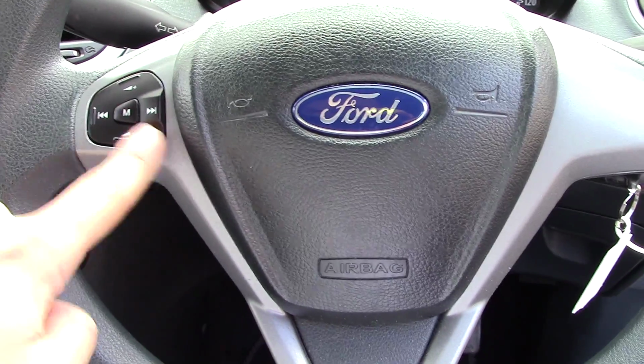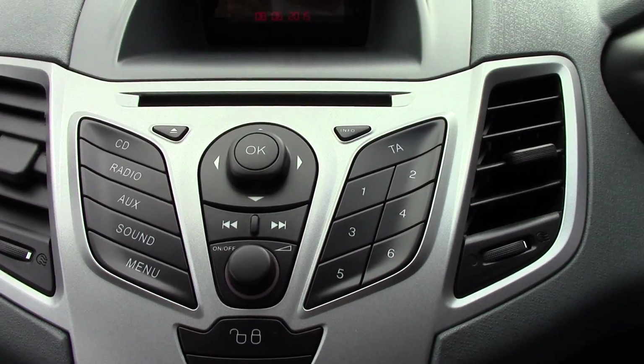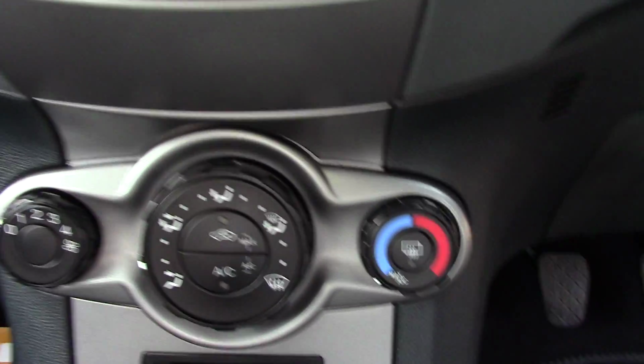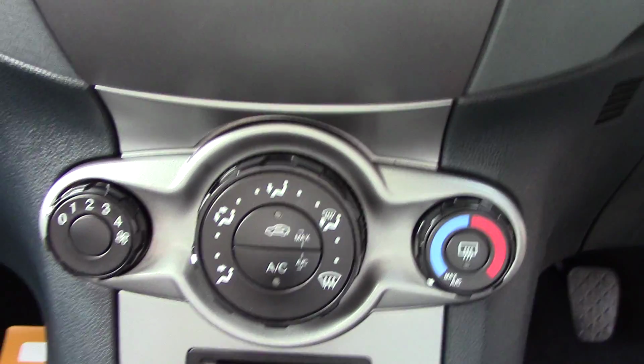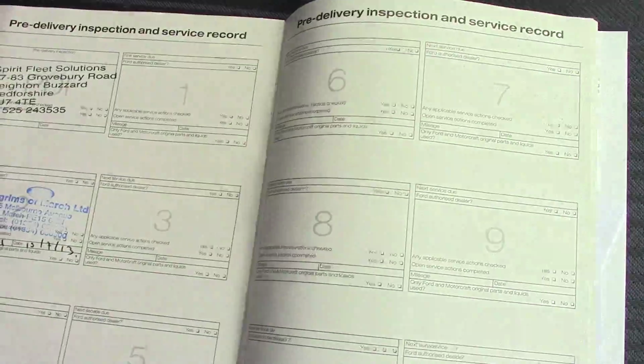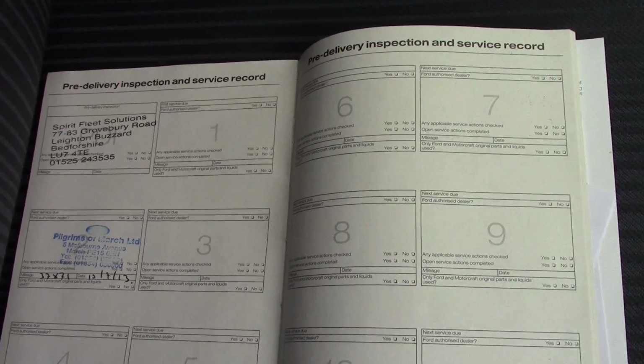Here's the volume controls for the CD and radio player, and also controls for the aircon. And here again is the part service history, but of course we will be servicing this vehicle before it is sold.